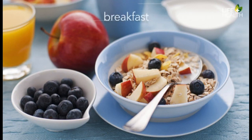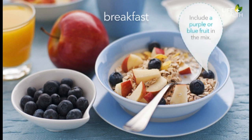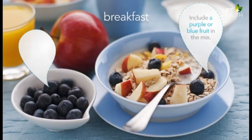Begin by selecting your favorite fresh fruits: apples, peaches, mangoes, banana, and berries. Include at least one purple-blue fruit in the mix, like blueberries, blackberries, or stewed plums. I use Italian prune plums and prepare them by cooking them on a very low heat without anything added but a few drops of water to prevent sticking. Cook them until they're covered in their own juice. Include about 1.5 cups of fruits in total.